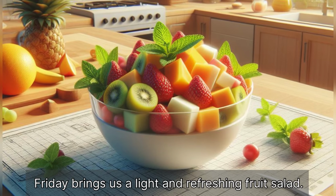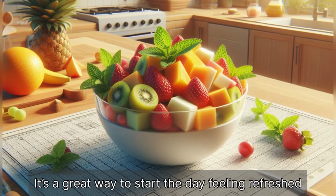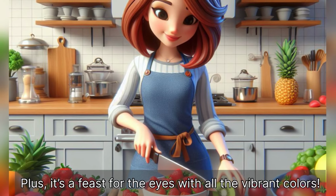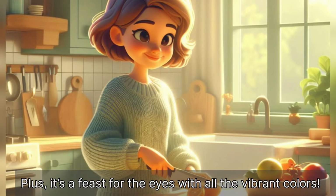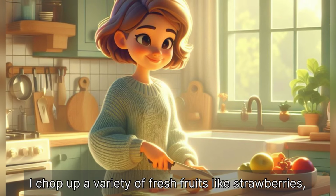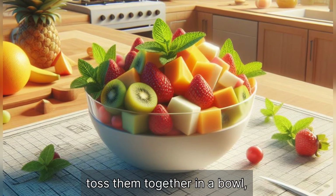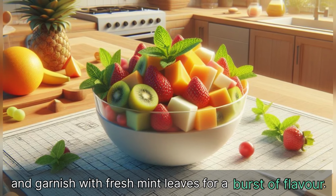As we approach the end of the week, Friday brings us a light and refreshing fruit salad. It's a great way to start the day feeling refreshed and energized. Plus, it's a feast for the eyes with all the vibrant colors. I chop up a variety of fresh fruits like strawberries, kiwi, pineapple, and mango, toss them together in a bowl, and garnish with fresh mint leaves for a burst of flavor.